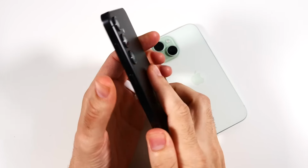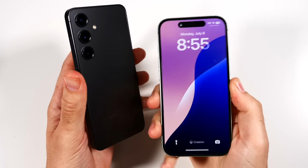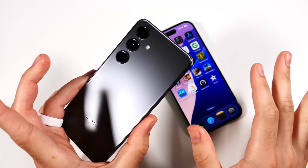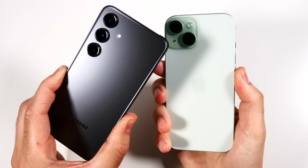Right, so from a price perspective, they both retail at about the same $799. The iPhone's a little more if you're not upgrading with a carrier, like you're buying it unlocked. But the S24 has a lot of different carriers that sell this at a discount. Samsung throws in discounts, their sales a lot of the time. So I would say generally you're getting the S24 for less money than the base model iPhone 15.